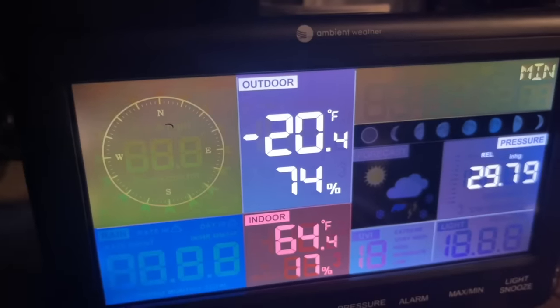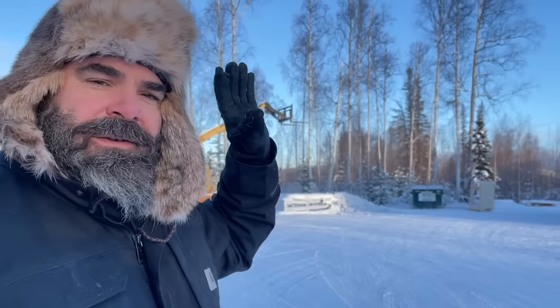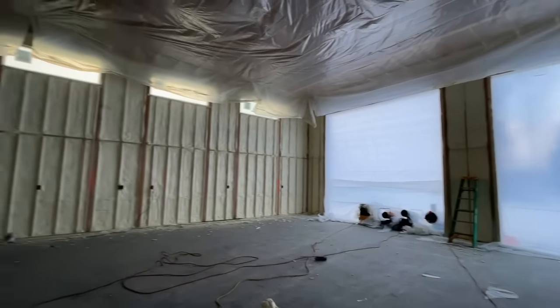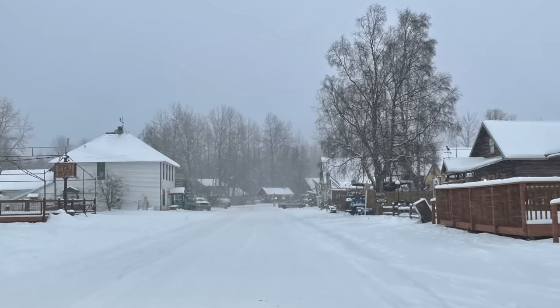Next time on Living Free Alaska, we hit our coldest temps yet at a negative 20 degrees below zero while still trying to live in our motorhome. With the house insulation sprayed in, we are one step closer to moving into our newly built shop. And with the holidays just around the corner, we take you to a couple of surrounding communities to celebrate the holidays.